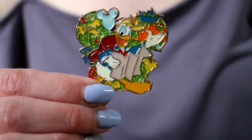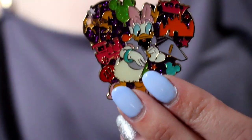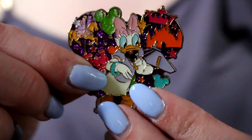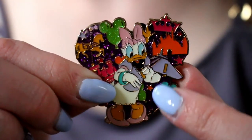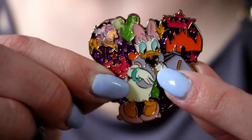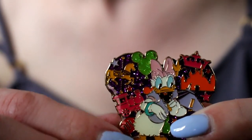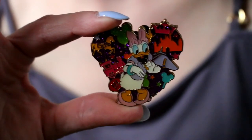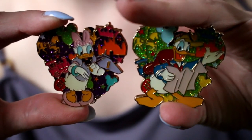Now, if I had to have this one, I had to have Daisy as well. And Daisy is also a tourist with all the same symbols in the background. Is that even Space Mountain? That's super cool. And she's just looking fabulous. And what touristy thing is she doing? Eating a Mickey ice cream bar. Perfection. So I actually think I'm going to call it and say this was my favorite pin from the video. Especially when you take them as a set.